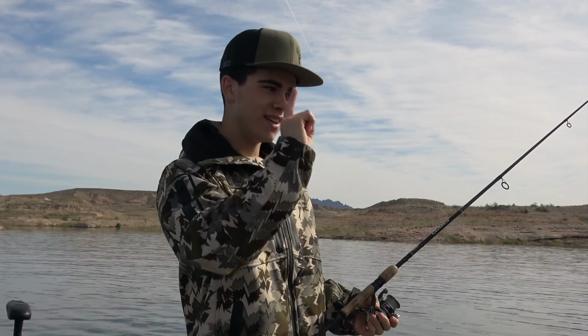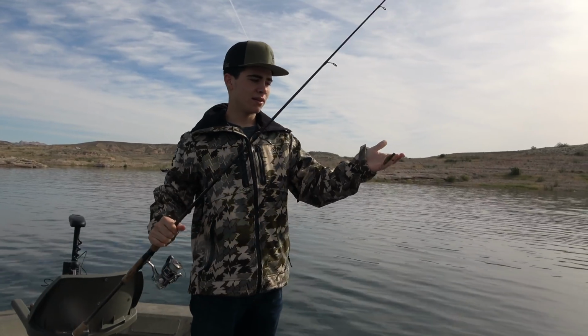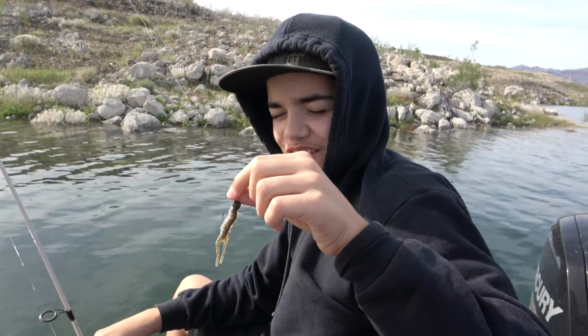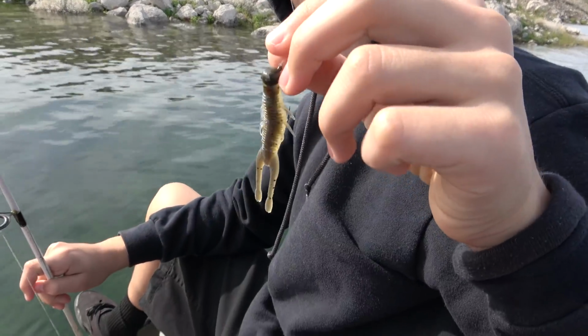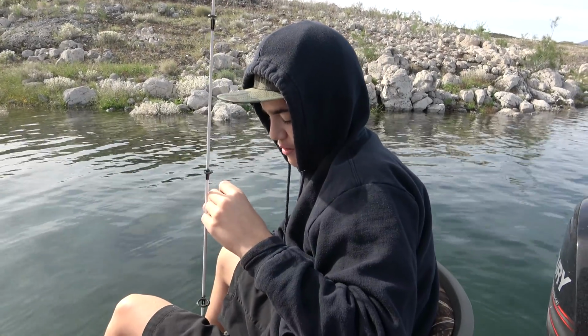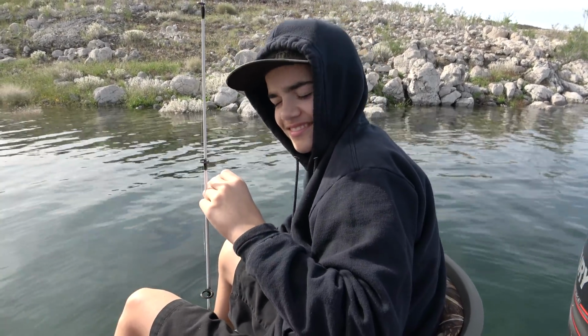Juju back there, he's tied on just the Z-Man bait on a little Ned rig head, so he's gonna be fishing a Ned rig right now just to start off. I got a little Ned rig head and I'm using the Z-Man bait. Think that's gonna work? I don't know. We're gonna see. Yeah, it should work. Probably. That's bass candy right there.